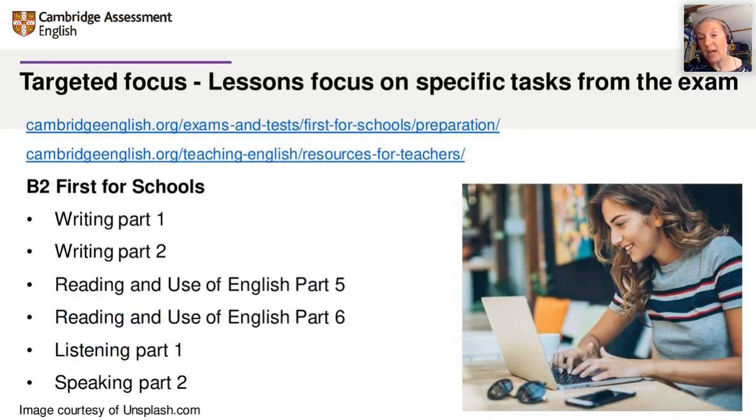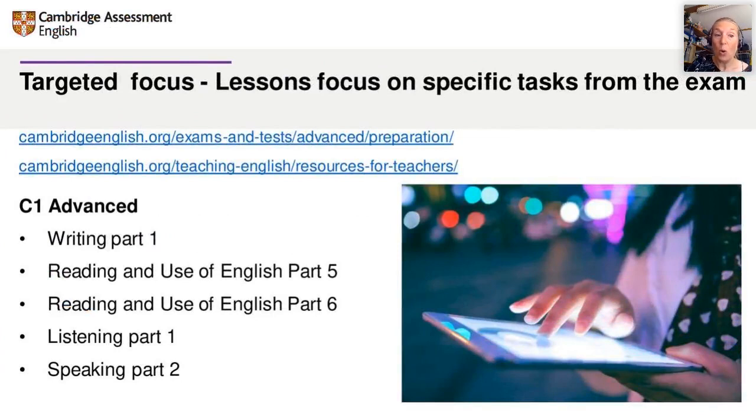Okay, so what have we got for you? What have we designed? I'm going to give you the list, the menu of the new lesson plans that we have available for you, and you can direct your learners towards these. The lessons focus on very specific tasks from the exam, and they work towards these exams. So you can see that at B2 First for Schools, we have 6 comprehensive plans, and they cover the key parts of the exam. We've even got speaking as a self-access lesson. And at C1 Advanced, we've got 5 lesson plans, again covering key parts that we want learners to practice and to learn strategies and tips so that they know what to do. So notice I've indicated that you've got the links to the website so you can locate these resources.